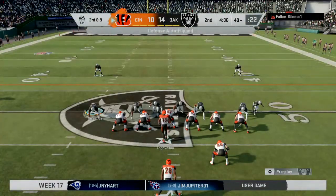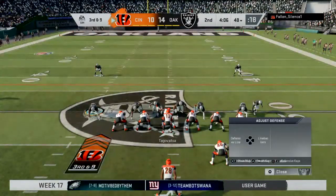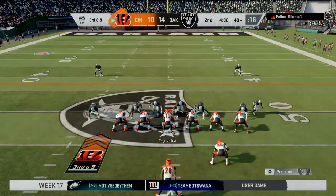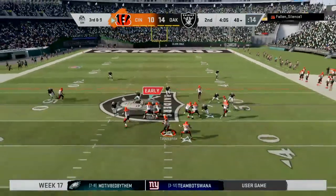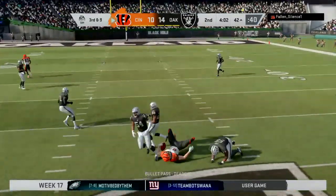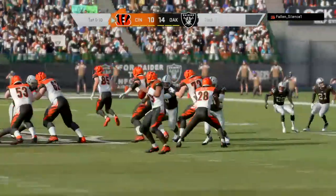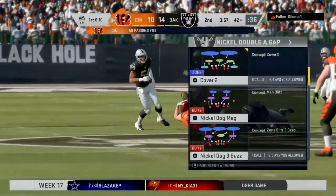After an incomplete pass on second down, that'll leave him trying to convert on 3rd and 9. Back to throw here. Caught, Eifert over the middle. And he's going to have another first down as the tackle comes at the Raiders' 42.